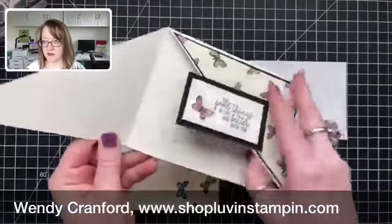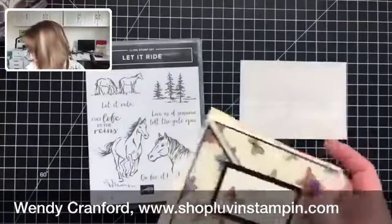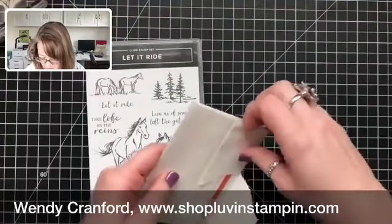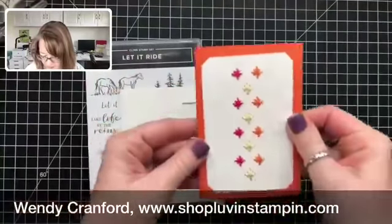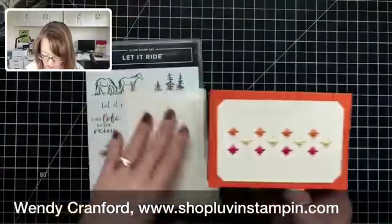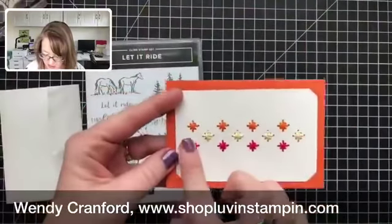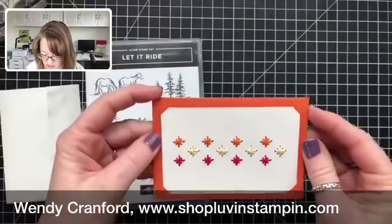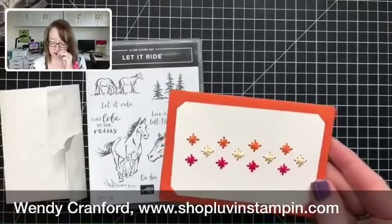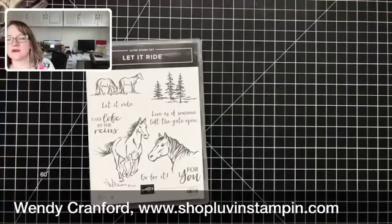Oops, I did it wrong. I closed it wrong. So there's that card. And then I love how she decorated the envelope. All right, and then this one is hand stitched, which I think is adorable. And it is from Laura Jones, who is also on my team. And I just love that she did this hand stitching on this card. So this is a really, really sweet card, and I love the colors too. The colors are phenomenal. Okay, so that's those.